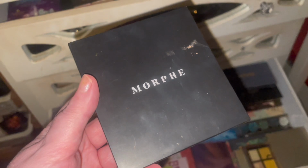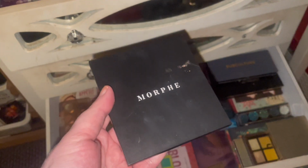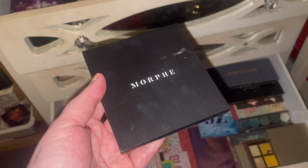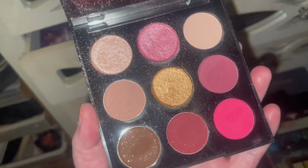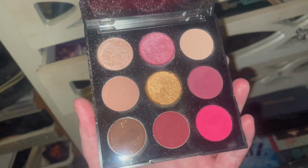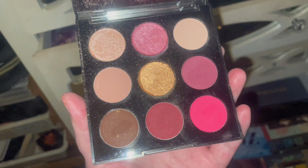Then we've got this Morphe one. I think this is 9P Party in Pinks. I think this is the same as the Plouise one. I don't know whether I need to keep it. I mean, how stunning is it? Obviously, it needs a bit of a clean up, but we've got the pinks, the gold. It's very, very pretty. So that's that one.